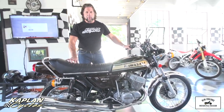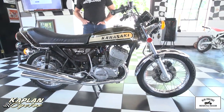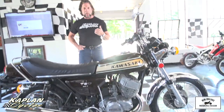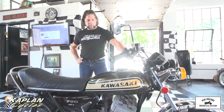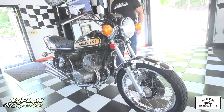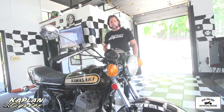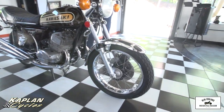This bike is going to be offered to the benefactors, the New England Motorcycle Museum. There is a buy it now price on the bike also. We reserve the right to sell it offline to one of our benefactors. Hopefully they'll buy it and leave it here in the museum. So if you want this bike, don't hesitate. Click buy it now and secure your piece of moto history, because you're not going to find another one in original paint, a condition like this. This is a fantastic machine.